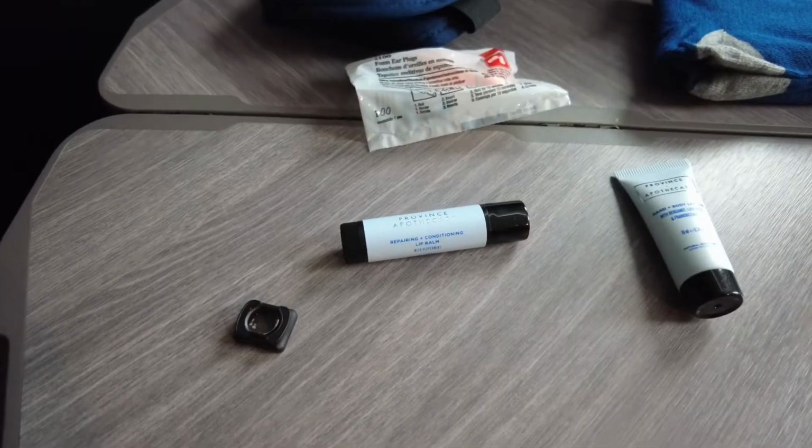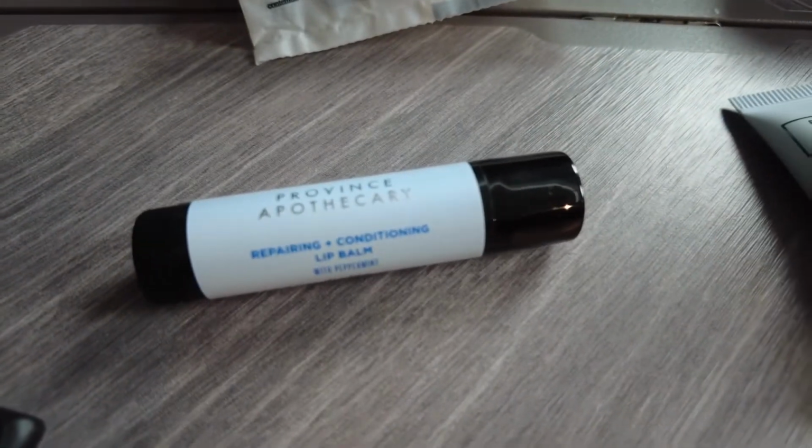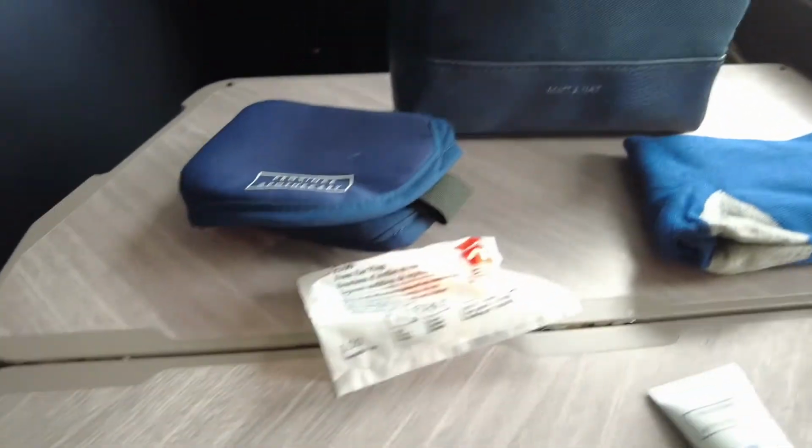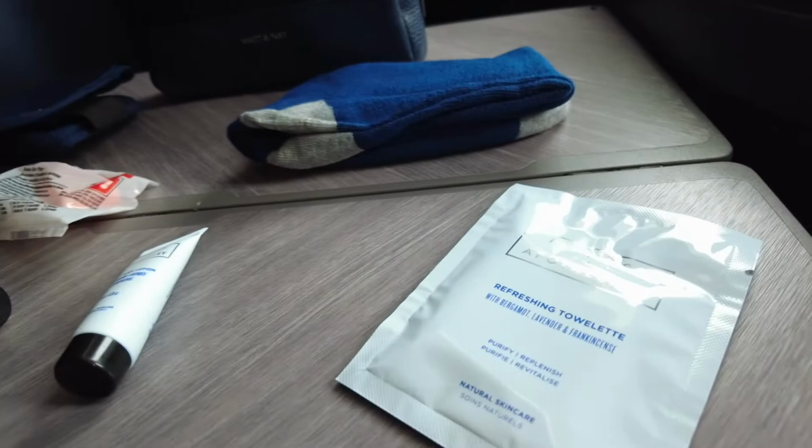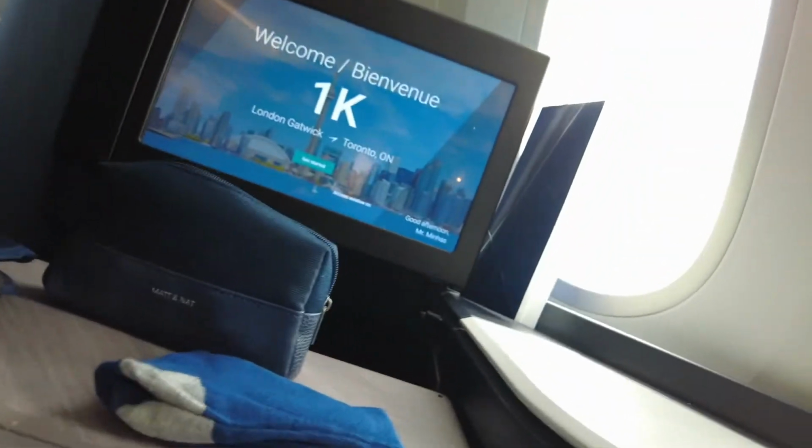Here we have some airplane socks, some lip balm, I think there was some moisturizer, some wipes, some earplugs, and an eye covering to sleep with. Not the greatest kit, but I was very satisfied with that pouch. I used it to carry things throughout my next trip.